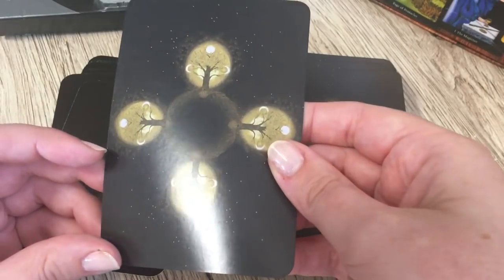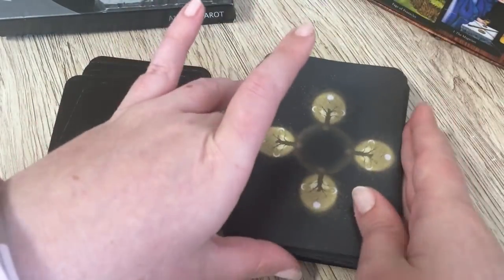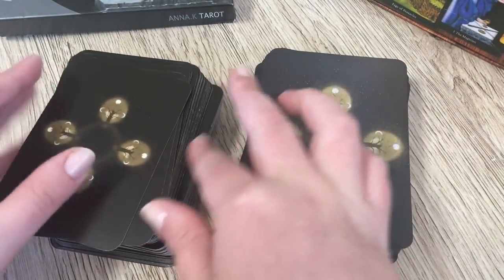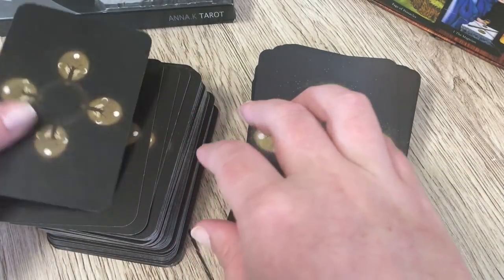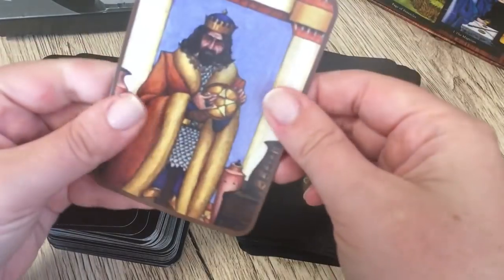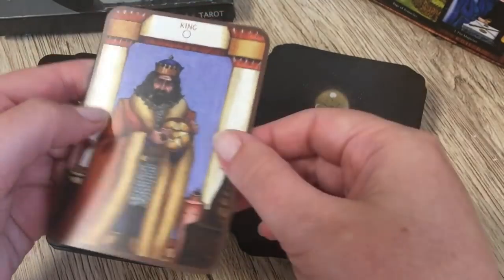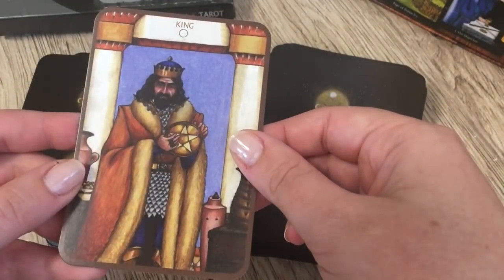It's got a bit of a shine. They're a bit slippery, but not too much. This cardstock, however, almost feels a little bit more slidey. I don't know, maybe not quite, but it is a lot thicker. It's much more like cardstock, and even though it still has a sheen, it's less evident here than on the Llewellyn.